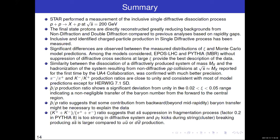The production ratios of particle to antiparticle are close to unity, except for Herwig. And it seems that we see some non-negligible baryon number transfer in the data, and the ratio of kaons to pions suggests that s s-bar is too strongly suppressed in the fragmentation models using Pythia and in EPOS. So thank you, that's all from me.